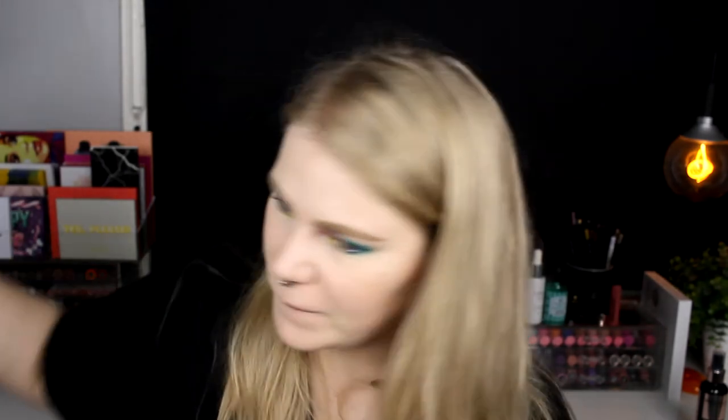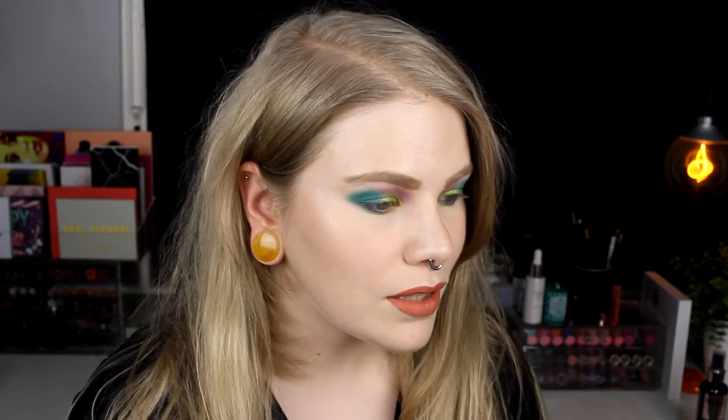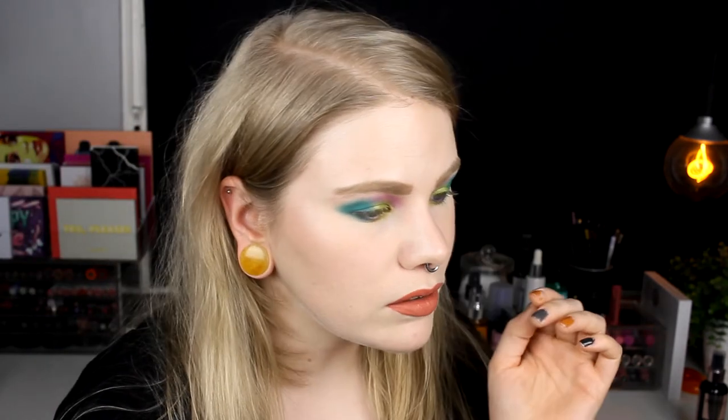I think I should have scrubbed my lips before. It's a little too late for that. Okay, it's on, and I don't know if it went so good with the eye look. Maybe it did not, but I think I like the color. I like this. Good like this, it looks good, but like this, it's not looking so good, but got some on my teeth.